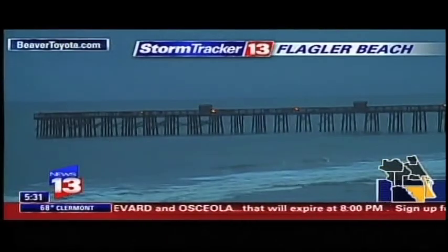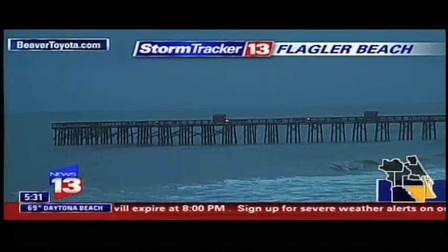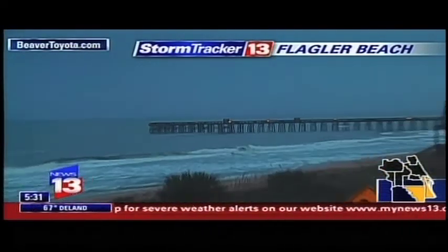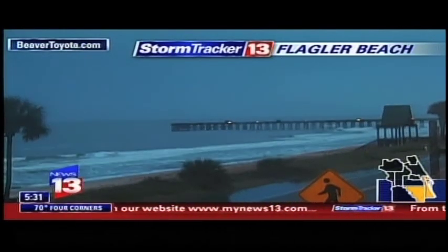Indeed, we are talking about a very, very active afternoon, but for the most part, things have quieted down across almost all of East Central Florida, although far southern parts of Brevard County are still dealing with fairly heavy rain at this time. I'm going to take you over to the Beaver Toyota Cam at the Golden Lion Restaurant in Flagler Beach, where the sun is setting and things are finally beginning to calm down in that area.